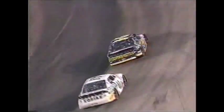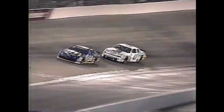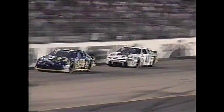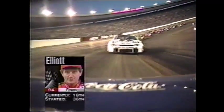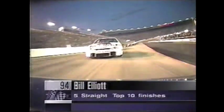Bill Elliott, the blue car. Tonight, the 94 is Elliott for you fans. Special car. Is this a one-race deal with Knight? No, they will run it in a few other races this year. They're commemorating the Big Mac. They're going to run it in Richmond, New Hampshire, Loudon, Dover, and Martinsville. Jerry.